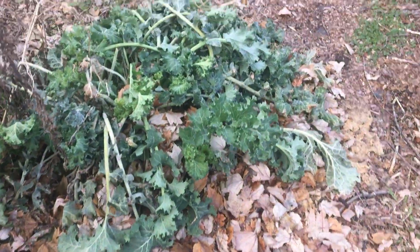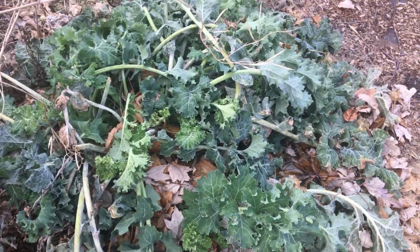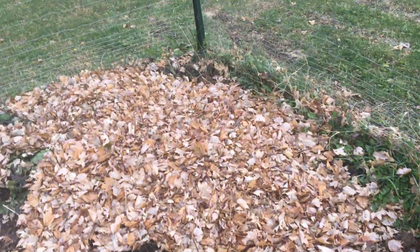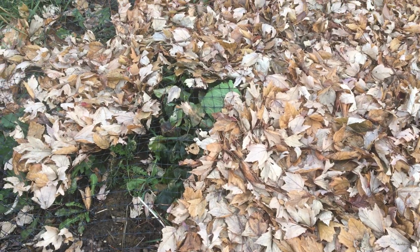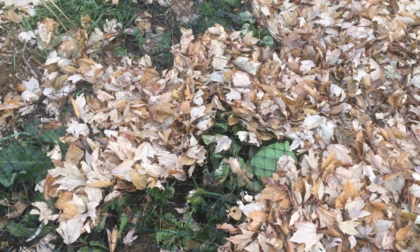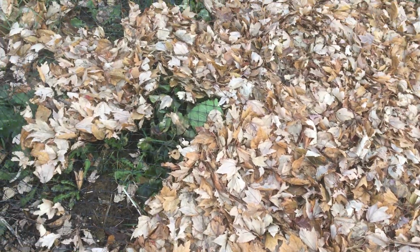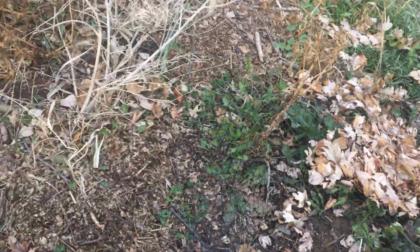This is just some other mustard that's still doing well. Over here, I've got some mustard underneath all the leaves. There's more. There's some mustard, some beets, and pak choi I planted in this area. And just kind of an experimental plot to see how long I can keep harvesting.